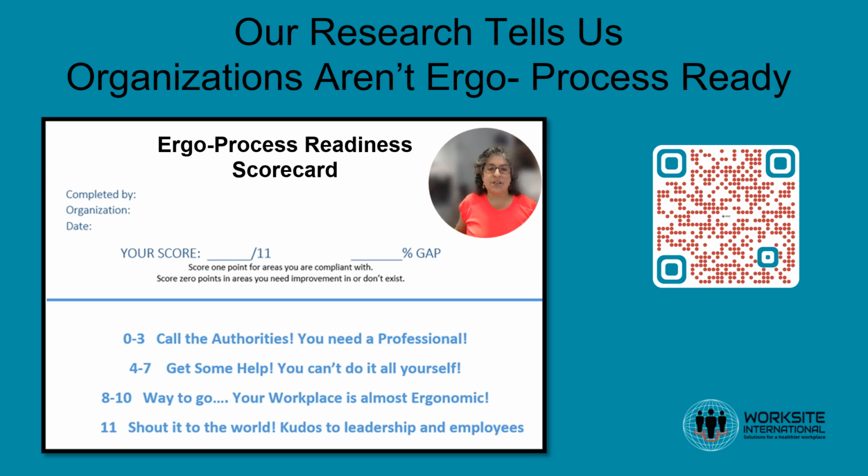In our latest research conducted over the last 3 years, we've been measuring how ergo process ready companies are. Our research tells us organizations just aren't ergo process ready to implement the 6 pillars and the ergo process flow I just showed you. In our most recent study, out of 20 small to mid-sized companies in all industries across the country, a majority of companies showed limited readiness when it comes to ergonomics process management. We used an 11-point readiness scale as shown on the screen, and most score between 1 to 7 points, indicating they lack the essential components of a robust ergonomics process.